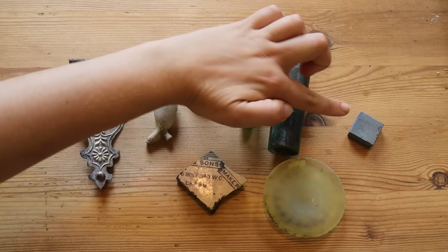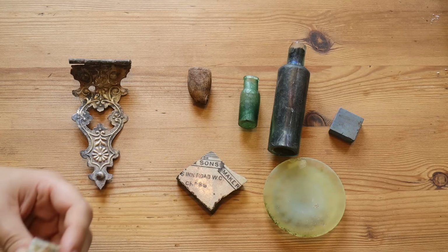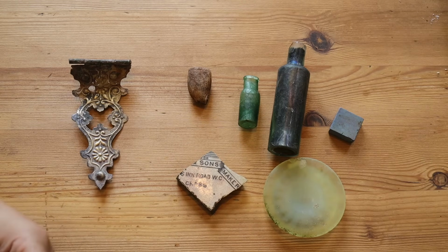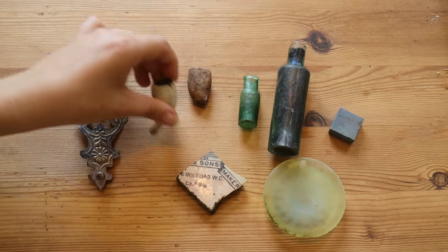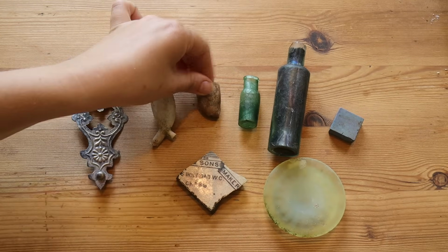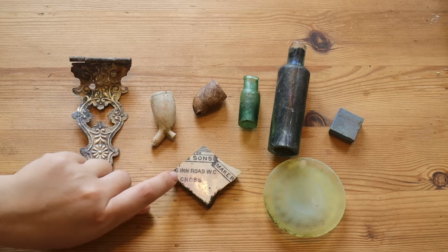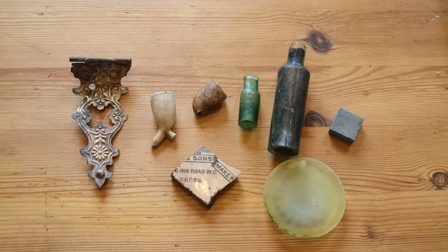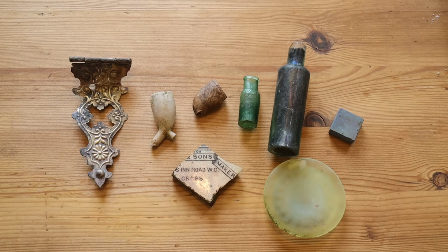And a tile, which will come in handy. The pipe bowl almost has SW on it, and a second pipe bowl. And our shared story, which unfortunately is not from a toilet. It doesn't mean water closet, it means West Central London. There's a lot of history for this shared story, so that will follow soon.